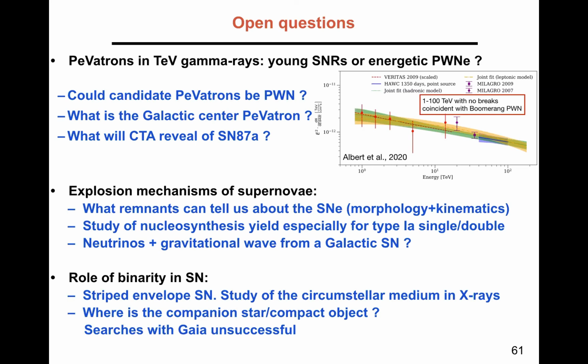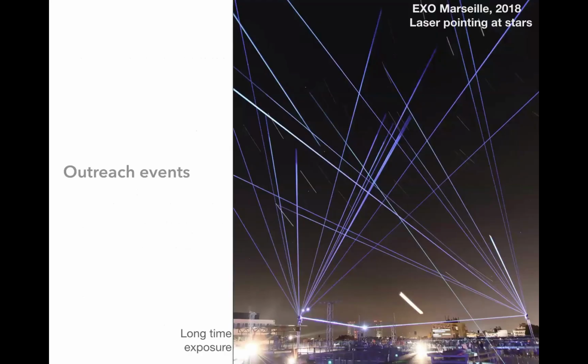And also, last thing that I didn't mention, but in stellar physics, the role of binarity in the last decade has taken an important part. And also in supernovae, there is some evidence from supernova remnants that the progenitor was a stripped envelope supernova. And in X-rays, we can study in supernovae the circumstellar medium, and this can help us better understand this stripped envelope. And also, recent searches with Gaia have been successful in finding the companion star. So where is it if it's a stripped supernova? Is it maybe a compact object, or for some reason we do not see it?